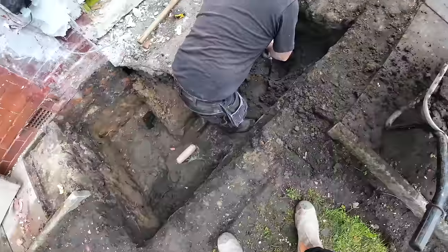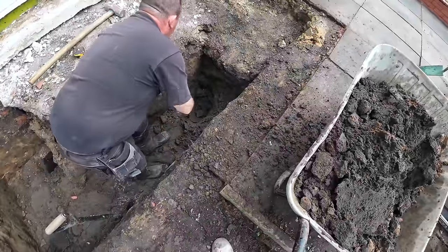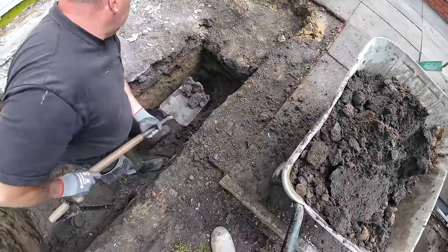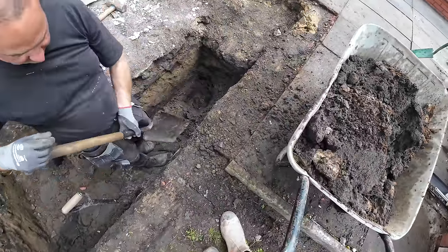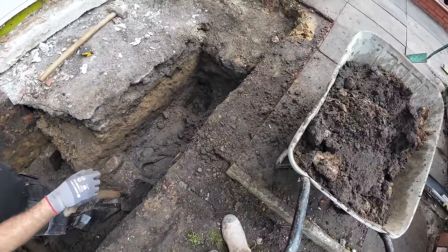That's where it is. Is that it? Looks like it. Oh, that's definitely good ground. That looks better, doesn't it? Yeah, that's clay. That's where we're going to. Well, there we go.